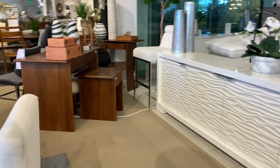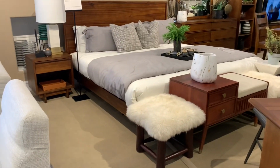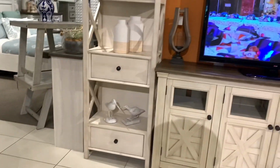I don't know about this, but this one and the other one. Yeah, that's low. Low's out. Do you have a question for me? So, we have the white sofa and we're getting this entertainment furniture?